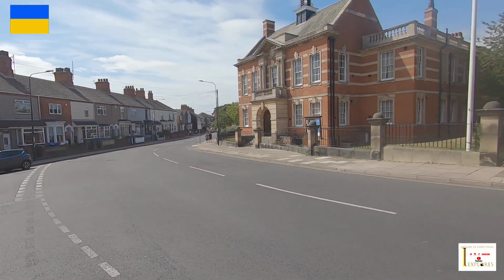But yeah, you can't believe it, can you? Thatched cottages down here. And it says circa 1880.